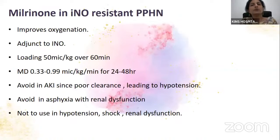Milrinone is going to be very useful in INO-resistant PPHN. It improves oxygenation. It is an adjunct to INO. It is given at a loading dose of 50 microgram per kg over 1 hour, but usually we don't use this. And the maintenance dose of 0.33 to 0.99 microgram per kg per minute is given.